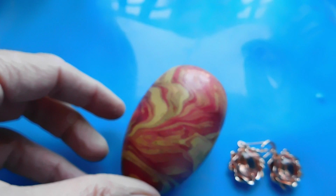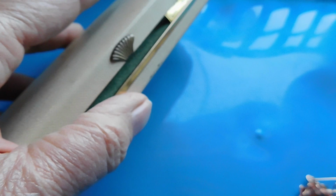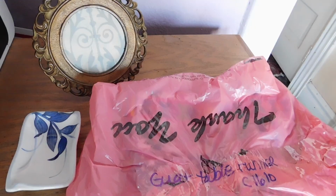That I listed for $21. And this cross gold-filled pin, in the original box. I listed that for $32. And these are the three items that I'm shipping off today.